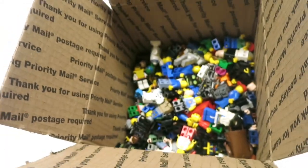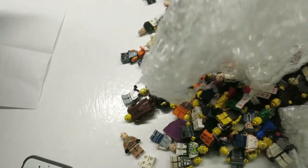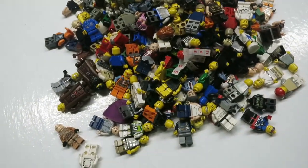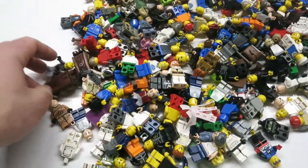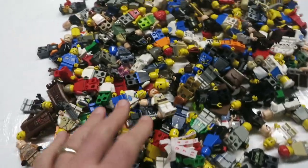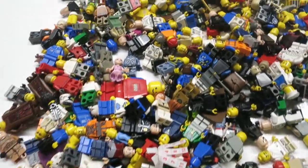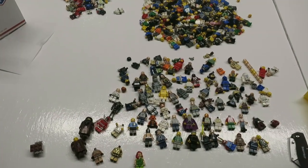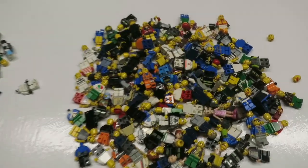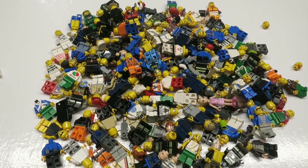So let's dump it out. Looks like a good amount of minifigs for sure. I guess I'll just go through and line it all up and sort what I think is good here. Okay, so I broke it up into 3 piles here. We'll start with this. This is the amount of stuff that I really have no use for.